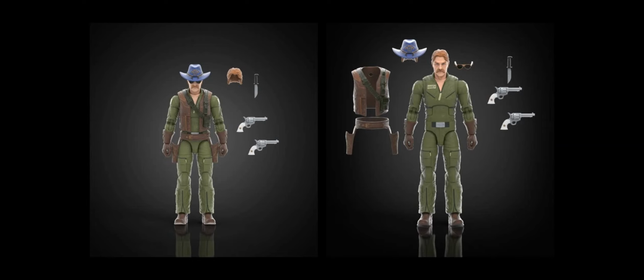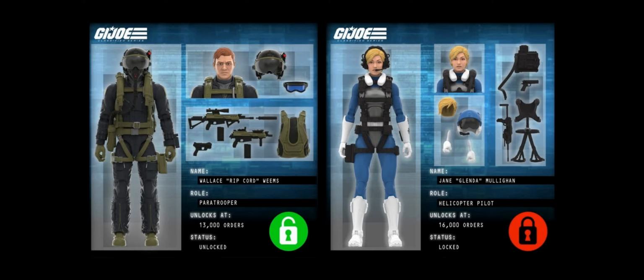So as you know, the HasLab has funded, so we know we are getting the Dragonfly, of course, and Wild Bill. We are also going to get the Night Force Ripcord. Glinda is still not unlocked at 16,000 because this particular HasLab kind of stalled, which sometimes these crowdfunds do, kind of slow down in the middle. Then you'll have that big rush at the end.